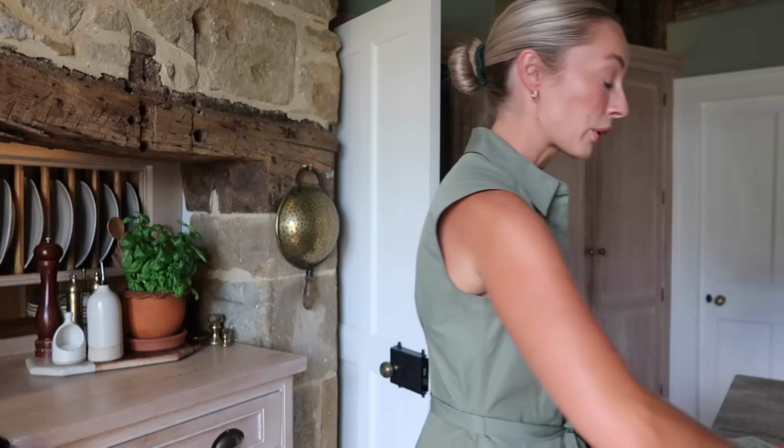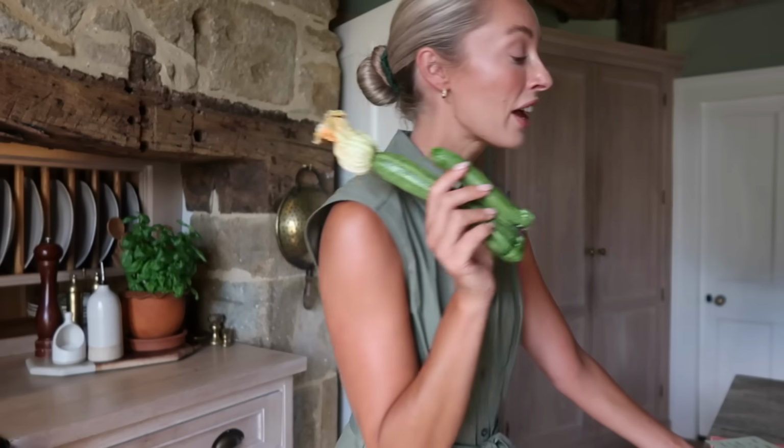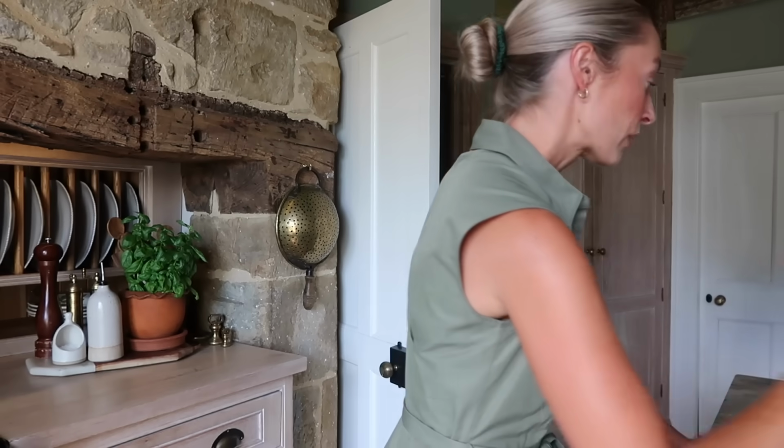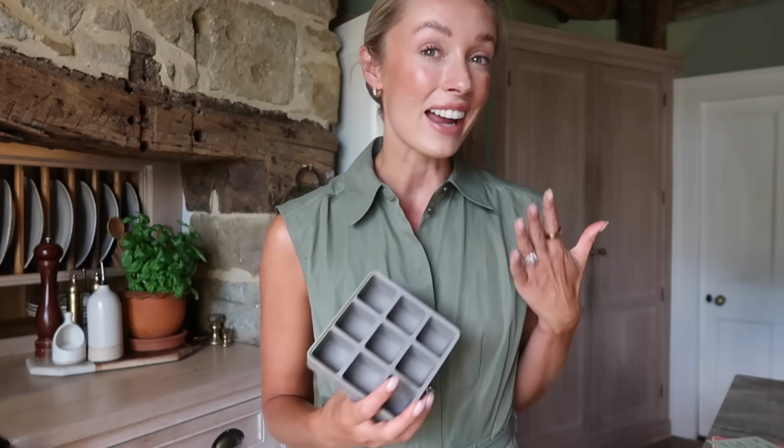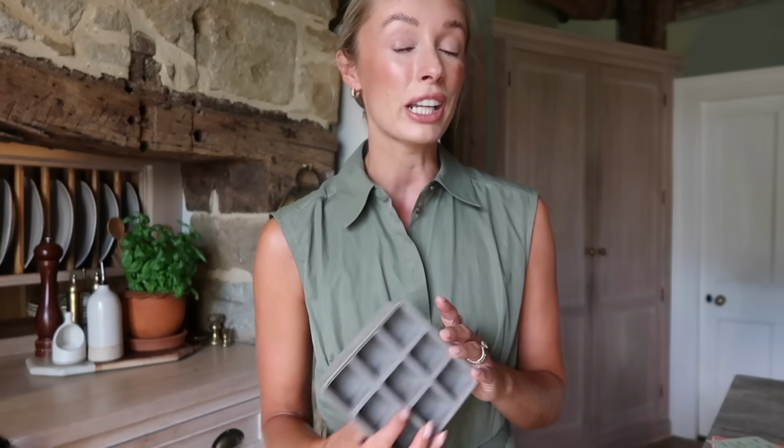But what I am going to do very quickly, I've just been and grabbed a couple of courgettes from the garden that we're going to use in tonight's dinner, and I want to go and pick a few sage leaves because it's that time of year where the herb bed is at its most abundant. There are so many herbs growing, and I know that if I don't make the most of it now, come winter I will be really sad that I didn't make the most of them.